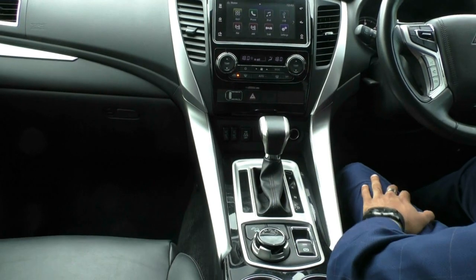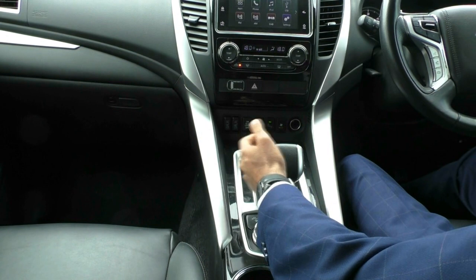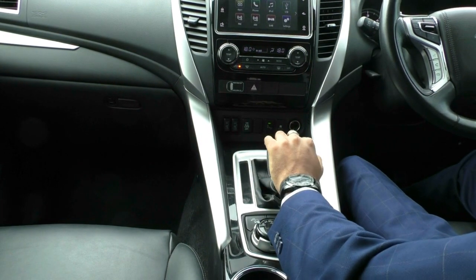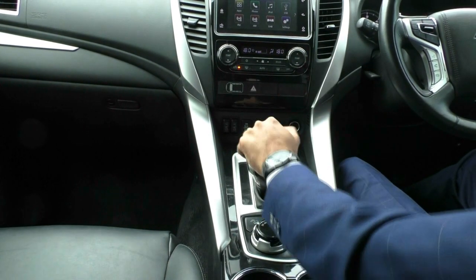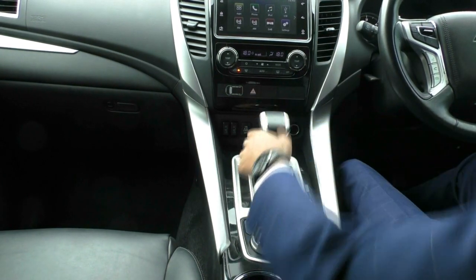Now this beautiful gear shifter here, you can just shift through the gears like this, and if you want to change gears manually, you just push it to the right, and you can either shift up and down with this or the paddle shifters on the steering wheel.